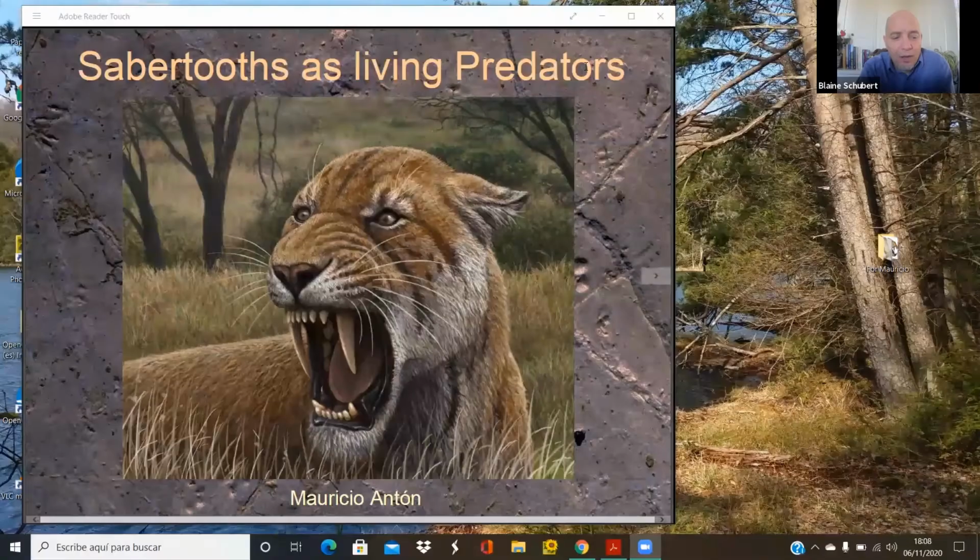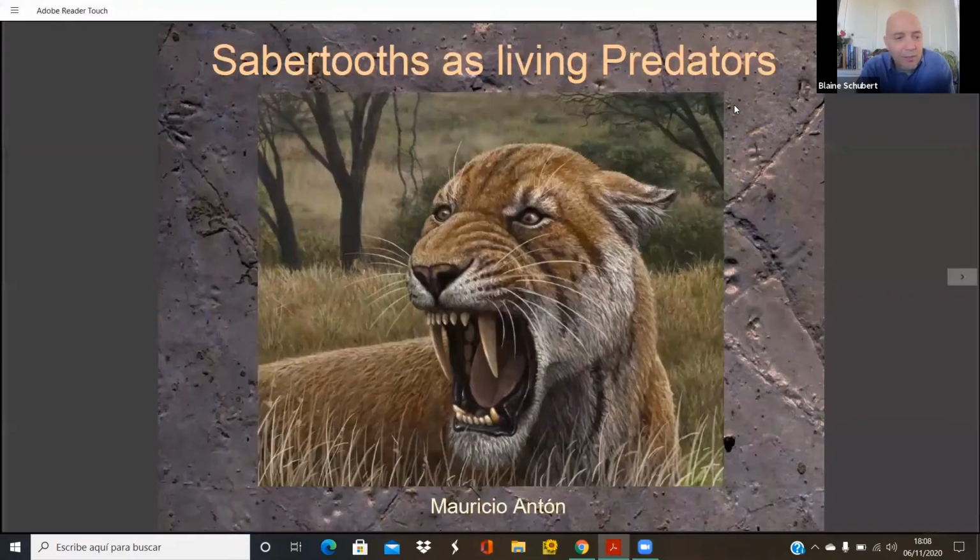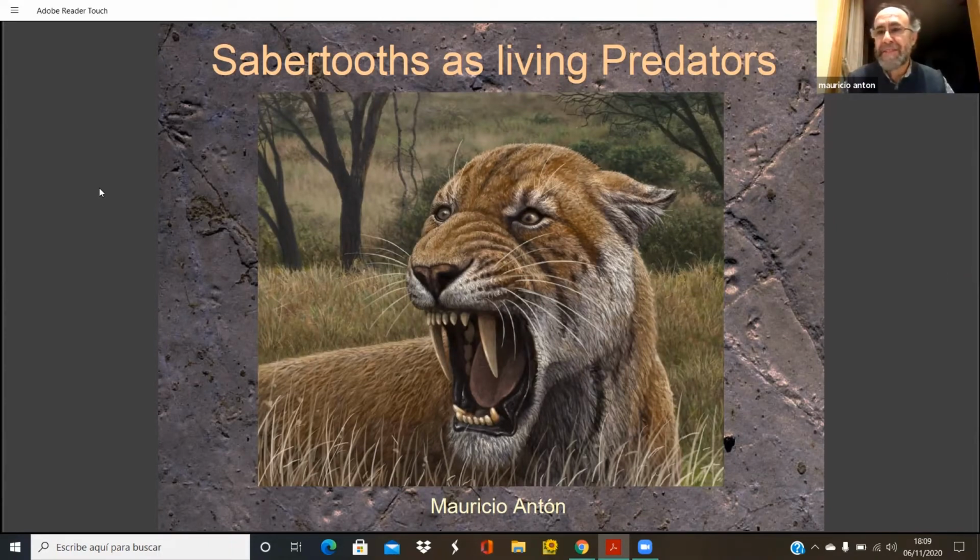Mauricio has worked with all kinds of different paleo art, but certainly sabertooths are one of the animals that he's particularly well known for and has a book out on them. Yeah, so sabertooths, yes, they are my favorite prehistoric animals, and I'm afraid that doesn't make me especially original, because saber-tooths are probably one of the most popular extinct creatures.